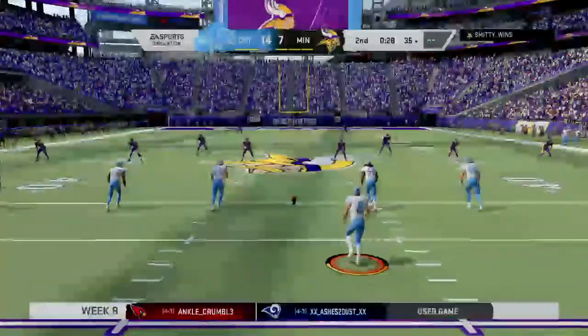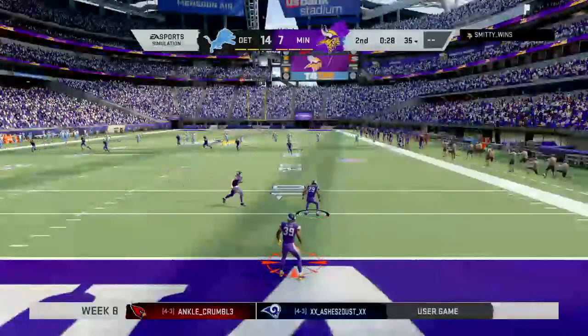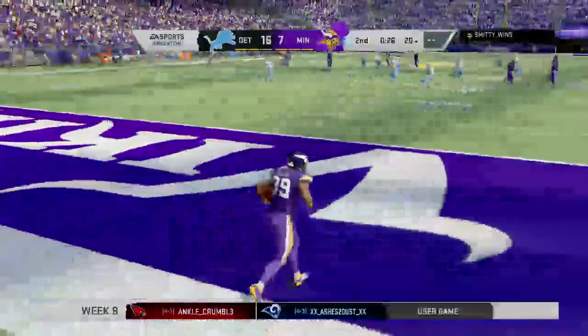The kickoff team on the field now as they will send this one away. This will be taken in at the... Oh, and this is going to wind up a safety.